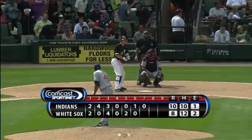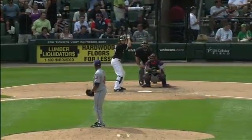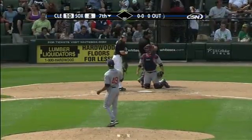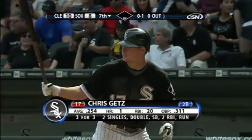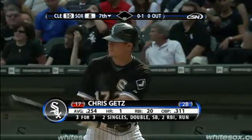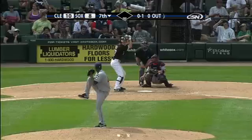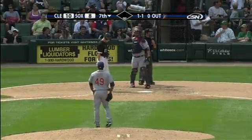Chris Getz to lead it off here in our half of the 7th inning, as I mentioned. He is 3 for 3, a couple singles, a 2-run double, and a run scored to go along with a stolen base as he takes first pitch strike. That is the 303rd pitch thrown in this game. Our guys have thrown 173 of them. And we're just in the bottom of the 7th with nobody out.